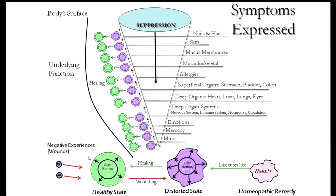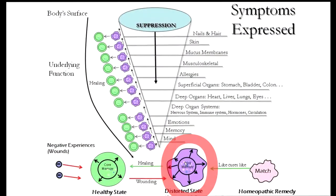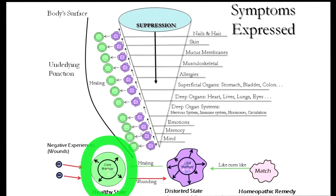Whatever the negative experience was, when it starts to invade into our nervous system, into our immune system, into our hormonal system, and even into the circulation, it can cause problems all throughout the body. How do we return back to the state we were? This is an unhealthy, what we call a distorted state. The function is wrong. This is a healthy state, and that's where we want to go. If whichever level is in the wrong state, we must convert it over. That's how you get better.